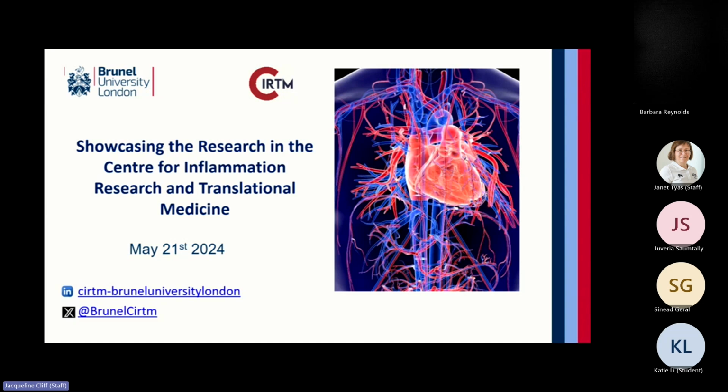So this afternoon we've got a very nice and diverse lineup of talks from members of CIRTM, and I'm delighted to welcome the first talk from Doreen Lau, who's going to talk about the role of low avidity tumour-specific CD8 T cells in cancer immunotherapy. Thanks, Doreen.